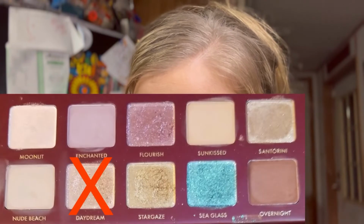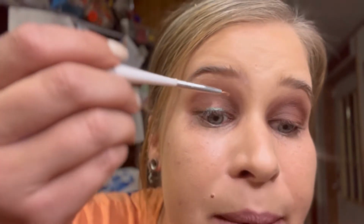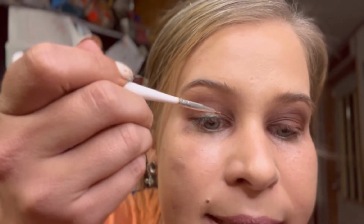Now likewise, in the same fashion, we're going to take the shade Daydream, which is the little peachy colored shade, and we're going to put this right on top of it and try to keep them the same size.